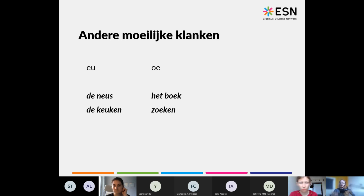Oe. Het boek zoeken. It's very tempting to pronounce it as something else, or a lot of German speakers pronounce it like the way to write it with an umlaut, I think, in German. But that is a very different sound.